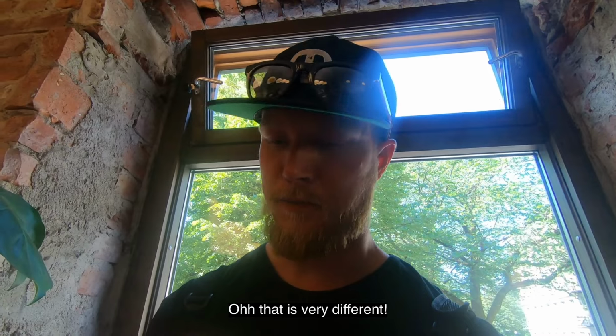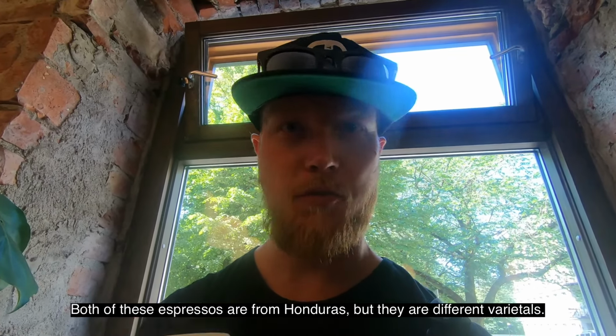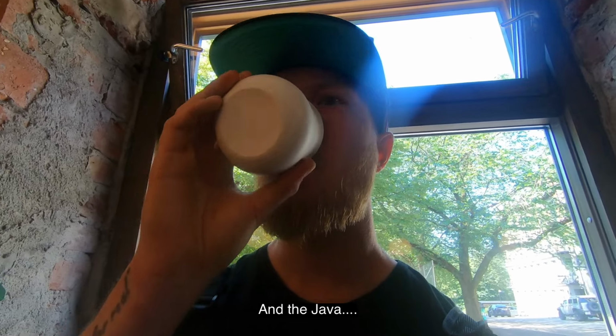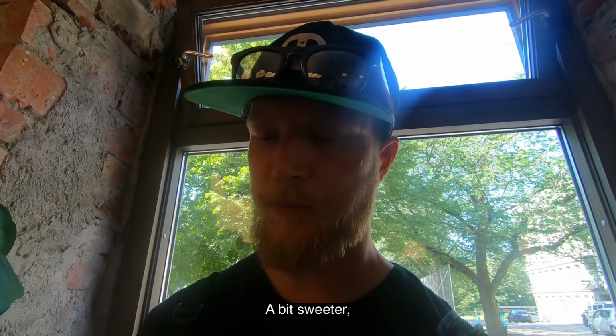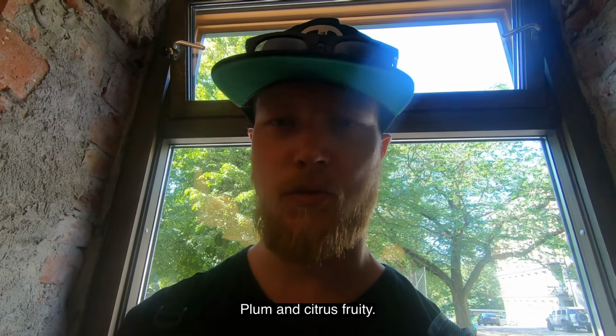Oh, that's very different. Both these espressos are from Honduras, but they're different varieties. Catuai is a bit brighter, shorter in aftertaste, lighter. Java, a bit sweeter, longer lasting aftertaste. Plum and citrus fruit.